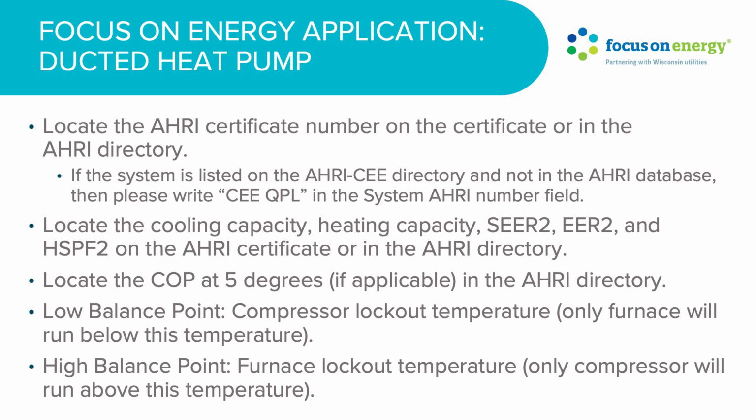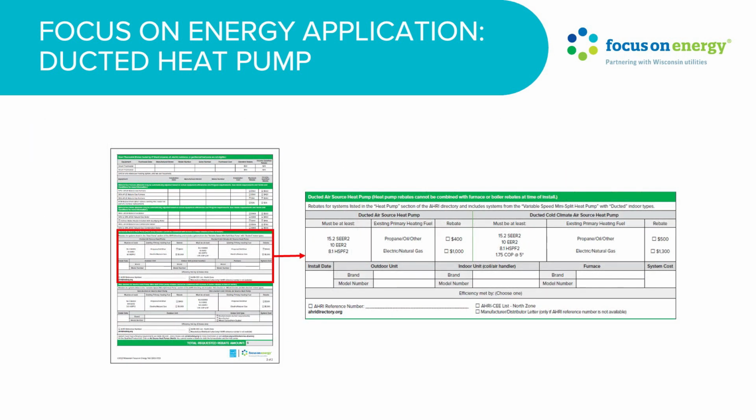On the Focus on Energy application, you'll need to enter the information for the outdoor unit and indoor unit, brand and model number. For the ducted heat pumps, you'll also enter a furnace or air handler brand and model number. The AHRI reference number, if you found it there. The AHRI CE, if you found it on the AHRI CE list for the North Zone, or if you have a letter from your manufacturer and distributor because the AHRI reference is not available. Select the rebate based on the primary heating fuel and whether the unit meets the COP at 5 degree requirement.